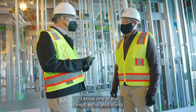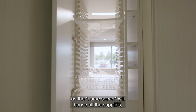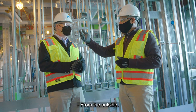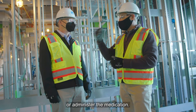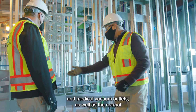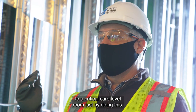That's right. I know one of the things we're also doing in terms of the supply closet is interesting. So talk about that. Yes, the supply closet, which is known as the nurse server, will house all the supplies, including medication, for the patient here. That supply closet or nurse server will be stocked from the hallway. From the outside. So instead of the inside. So the nurse can come in, use the supplies, or administer the medication. We've doubled the amount of oxygen outlets. We've doubled the amount of medical air and medical vacuum outlets, as well as the normal and emergency power electrical outlets. I see. So we've converted every room to a critical care level room just by doing this.